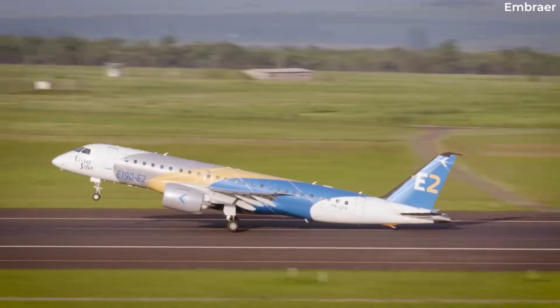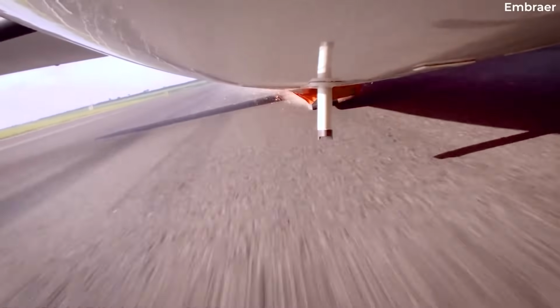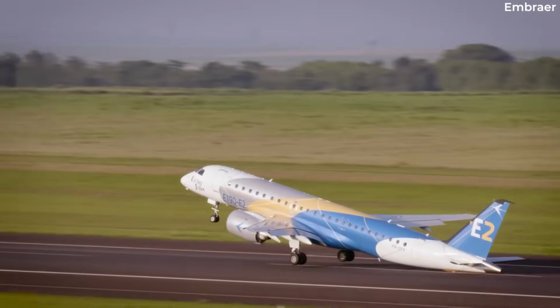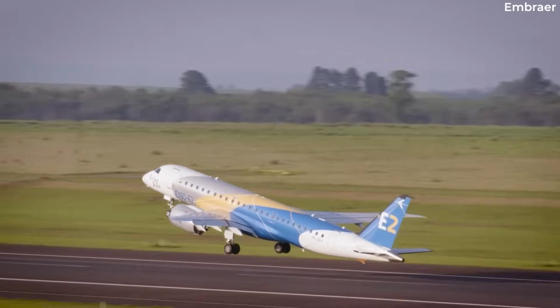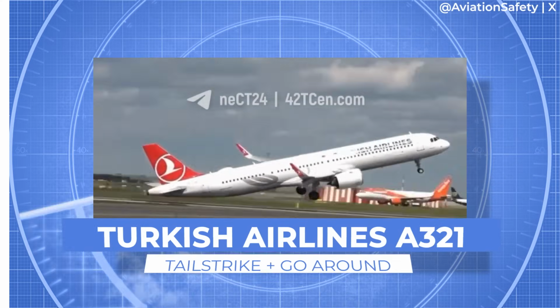Aircraft tail strikes aren't usually anything to report about, neither are go-arounds. When a tail strike takes place during a go-around, it also might not be too newsworthy, but since it was caught on video, we thought we would take a look at what happened.